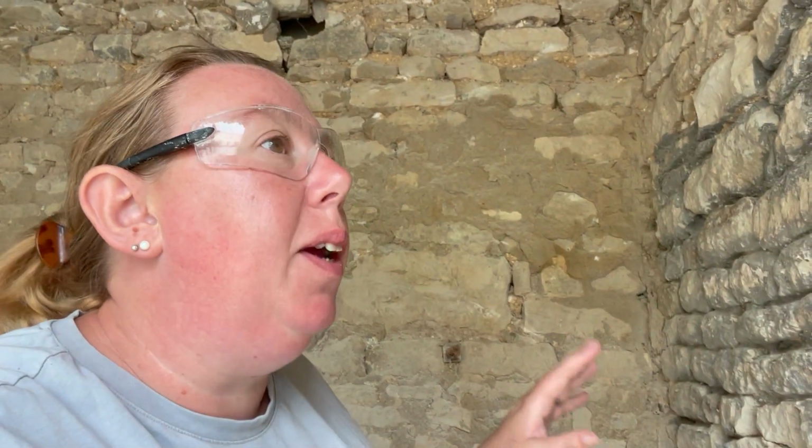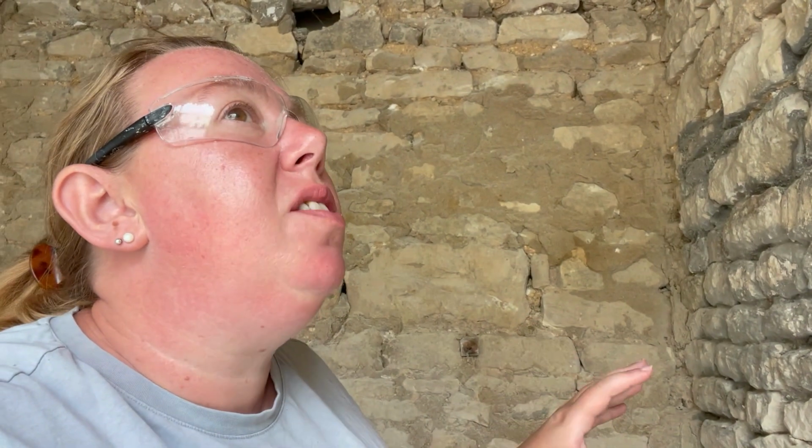I'm going to keep going and I'm going to do whatever I can. I'd really like to try and point this. If I point it and if it ends up looking really bad, then we can always re-batten the wall out and put something like tongue and groove over it. Really want to try and avoid that, but it's what it is.